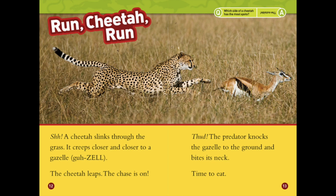Run, cheetah, run. Shh. A cheetah slinks through the grass. It creeps closer and closer to a gazelle. The cheetah leaps. The chase is on. Thud. The predator knocks the gazelle to the ground and bites its neck. Time to eat. Which side of a cheetah has the most spots? The outside.